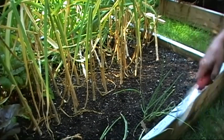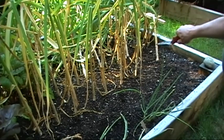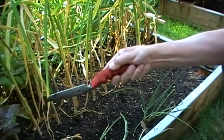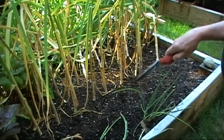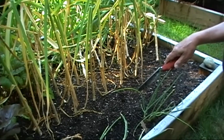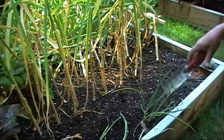Hi, I'm going to dig up some garlic today. I've got soft necks over here and hard necks over here, and I'm not absolutely sure where the dividing line ends. I remember I had more of the hard neck cloves than I did the soft neck, but let's dig them up and see what we get.